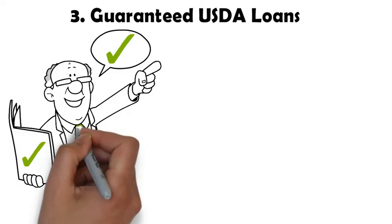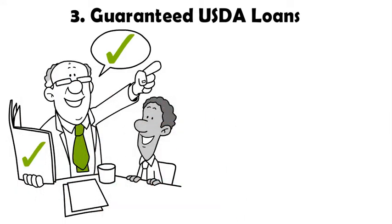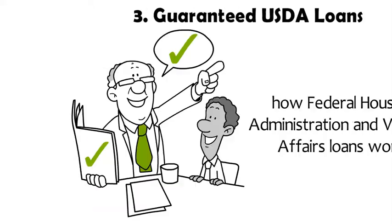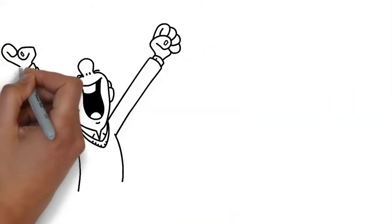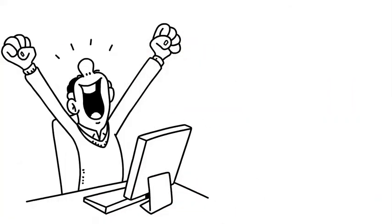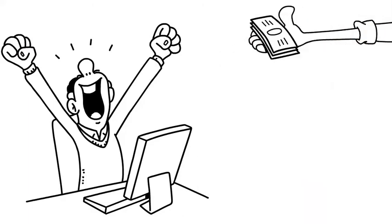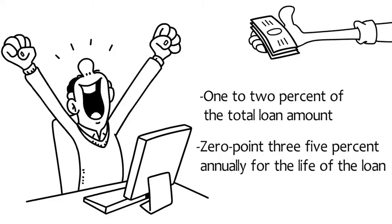Number 3. Guaranteed USDA Loans. Guaranteed USDA loans guarantee or back a mortgage issued by a participating lender, similar to how Federal Housing Administration and Veterans Affairs loans work. These USDA loans allow homeowners to access low interest rates even at 0% down, though you may have to pay the USDA's mortgage insurance fees of 1 to 2% of the total loan amount, plus 0.35% annually for the life of the loan.